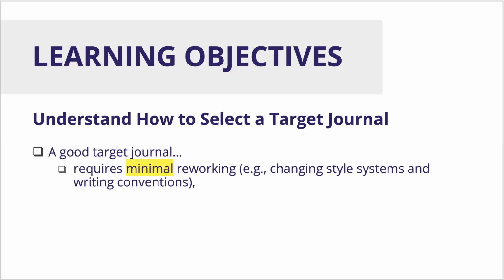Now, I mentioned that a lot of journals have just made their transition over from requiring APA 6th edition to APA 7th edition this spring. And so if your dissertation or your doctoral study will be in APA 7th edition, it can be a big time saver to find a journal that requires exactly what you were using. I'm not saying you can't do it.